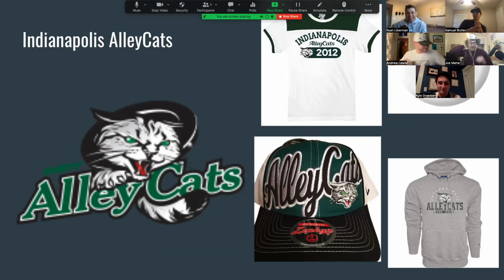I'm not gonna lie, I kind of like the logo. It's a little bit busy, but I don't really have any major issues with it. I like the green. Not a ton of teams go for the green. I like that the cat has some green in its eyes. I like the font they chose for Alley Cats. I'm kind of a fan of the logo.